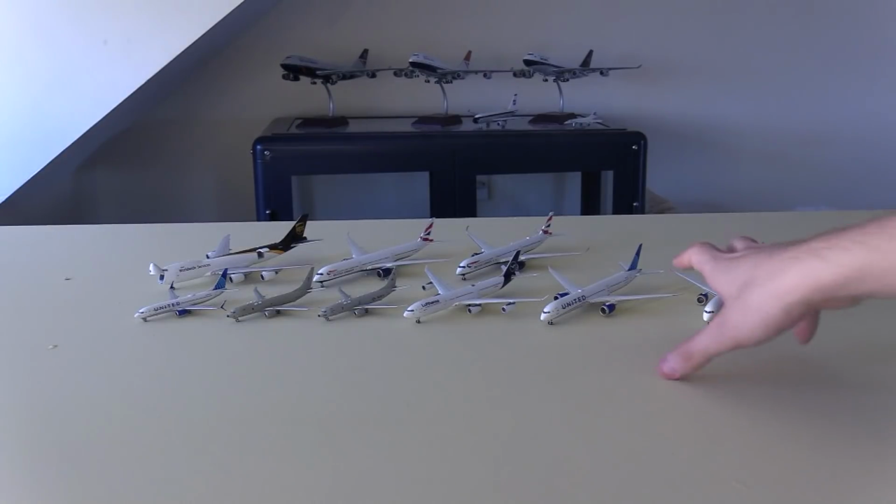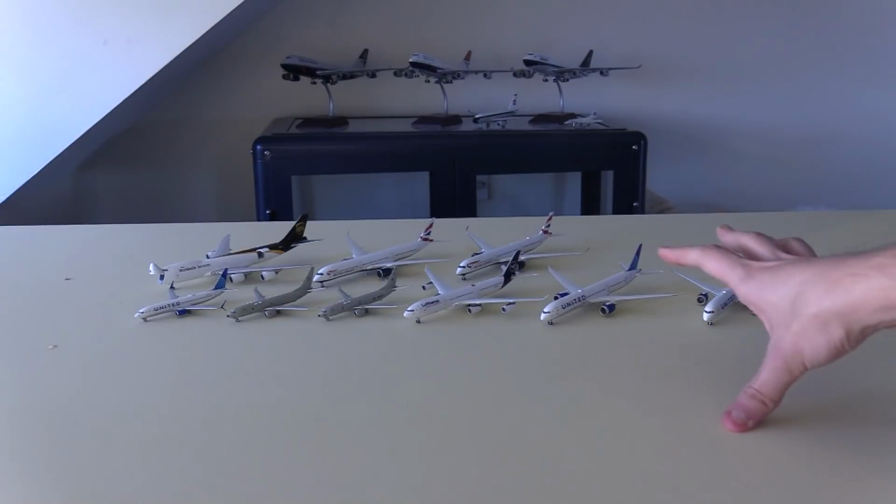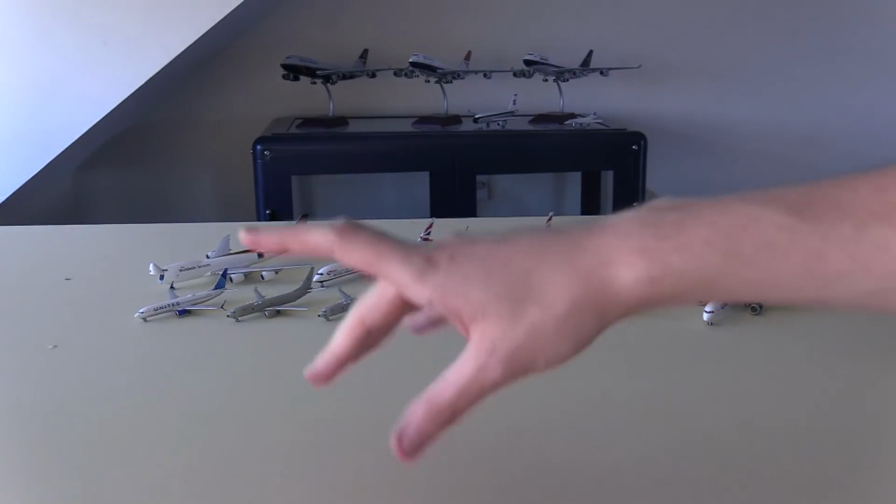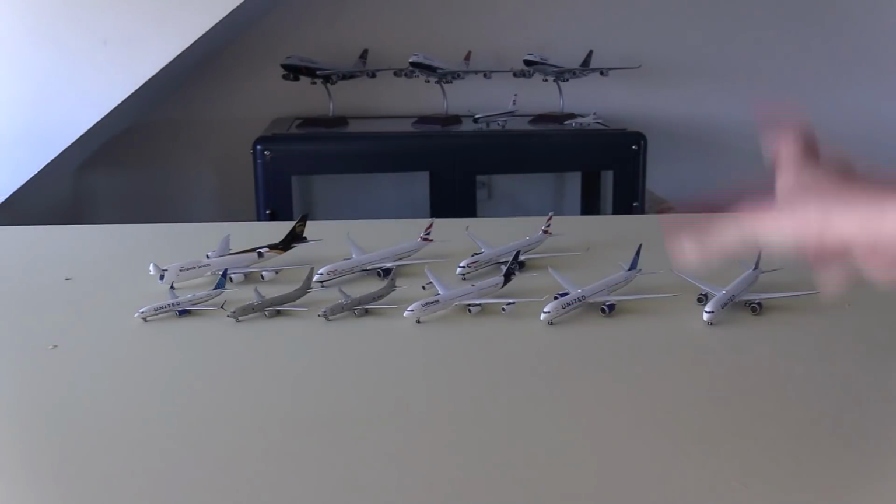But with that being said, that does conclude this unboxing of all of these aircraft. I'm really happy with all of these. Of course, there are a few discrepancies among these, but overall these are really nice models and I'm very glad I got them.